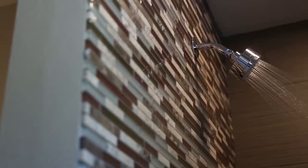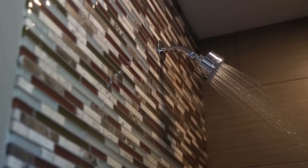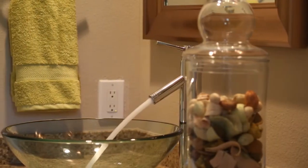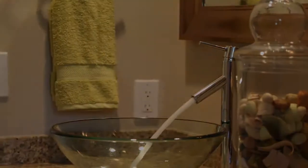On the lowest level, you will find three more bedrooms and a bath. No expense was spared on the downstairs bath. The shower has stunning floor-to-ceiling mosaic tile, and it also has a gorgeous glass vessel sink.